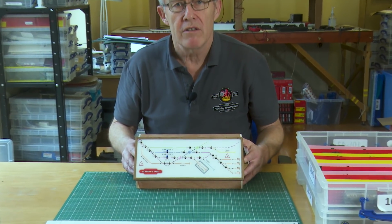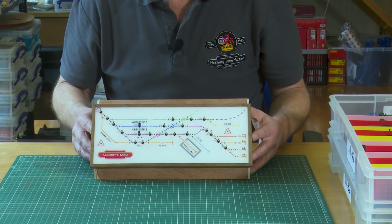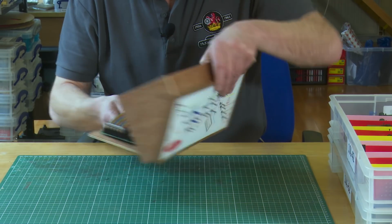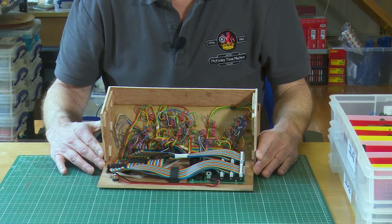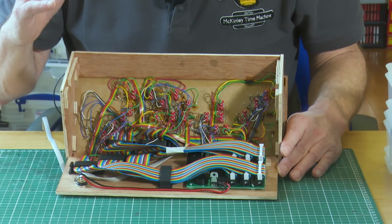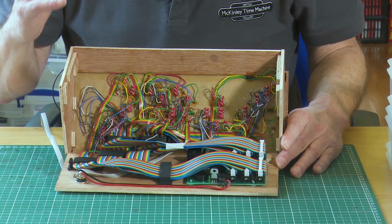That's the fascia. It follows the standard interface that you've seen. And if I now turn it round on the inside, you can see that it's fundamentally quite different. The strategic thinking we went through was, how do we help with the loom design?